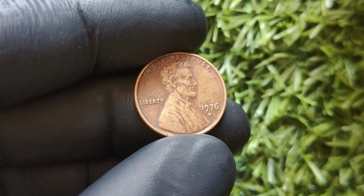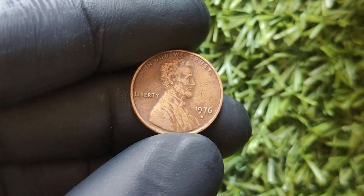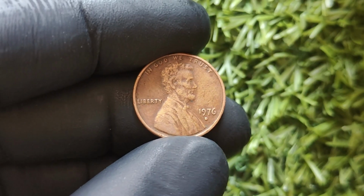Rare coins like the 1976 D Lincoln penny are still out there waiting to be discovered, and all it takes is a sharp eye and a little curiosity to strike gold.